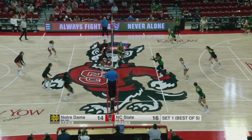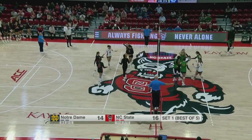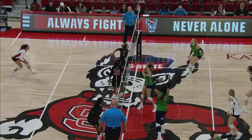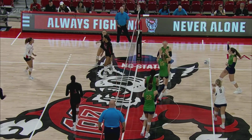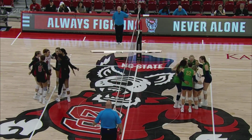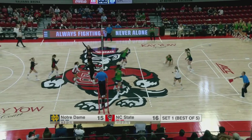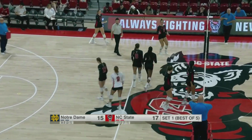Oh, nice save by Cabello. Druick the back set, and it gets through the block. Point Notre Dame. Great serving by Notre Dame there. They really get NC State out of system. It almost looked like Broussard was trying to decide if she wanted to block or not, and ended up dribbling down their front onto their side. Schrader took an odd approach, but it worked right through that double. Wow, that ball's blasted through the double. How about Williams with another kill? She has 3.